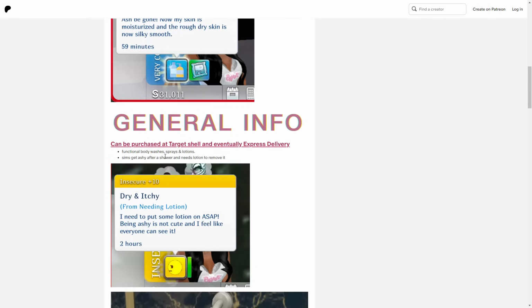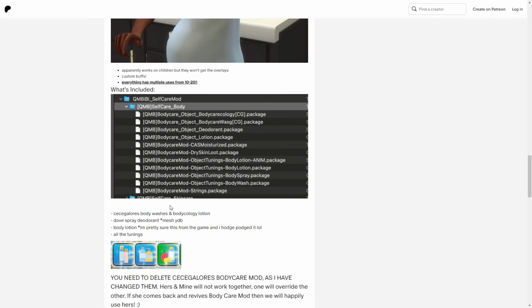And it also comes with custom skin overlays. So whenever your Sims hop out of the shower, they will get ashy and require lotion in order to remove the ashy overlay. These are the files that you get. If you don't want the custom overlays in your game, you can remove them. So this file here that says cast moisturize, and this file right here that says the dry skin loot. I have actually removed these two files out of my game because I've noticed that the moisturize overlay does conflict a little bit with my Sims' outfits, which is such a bummer because it is such a stunning overlay, y'all. It makes your Sims so shiny and moisturized.